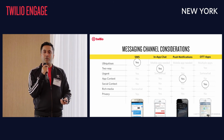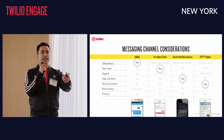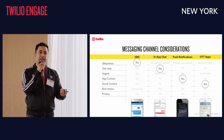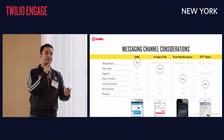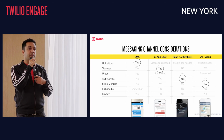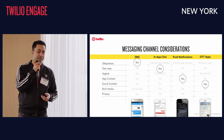Push notifications is another one, where it's mostly one way: you push a message out and then you're able to bring them back into the context of the app. Or OTT apps such as Facebook Messenger or WhatsApp or Line, where you have a much richer experience because it's integrated into the social context of that communication.